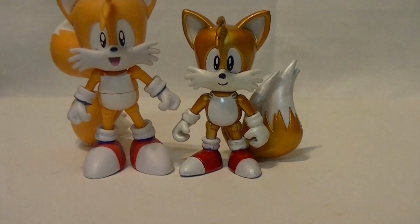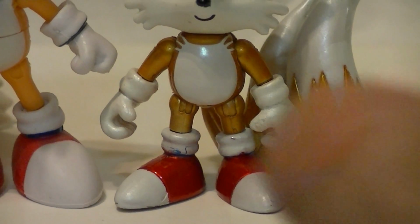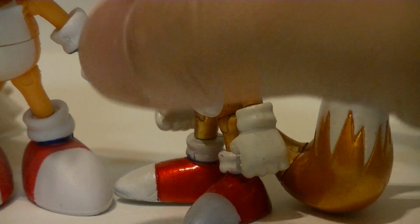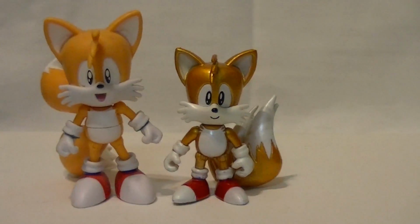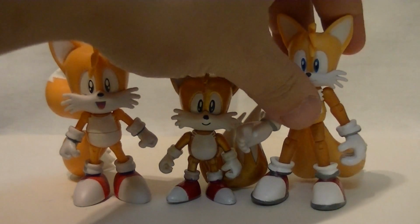Also, I guess I did find the tiny hints of overspray in his socks. And they didn't pick out the blue rings on his glove cuffs the way they did on the Jazzwares one. Okay, I guess the paint job isn't perfect, but I still give it a 95%. It's still more than satisfying. And bringing in the modern Tails for comparison.